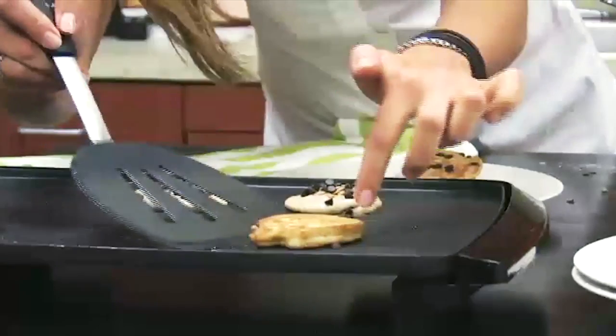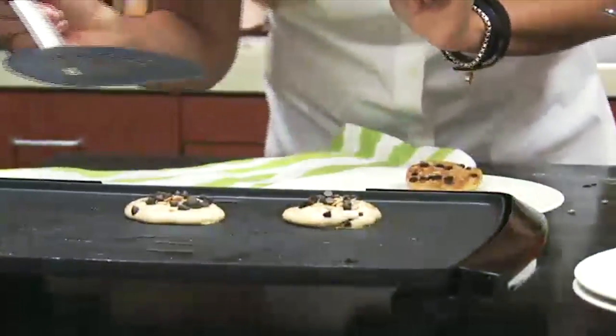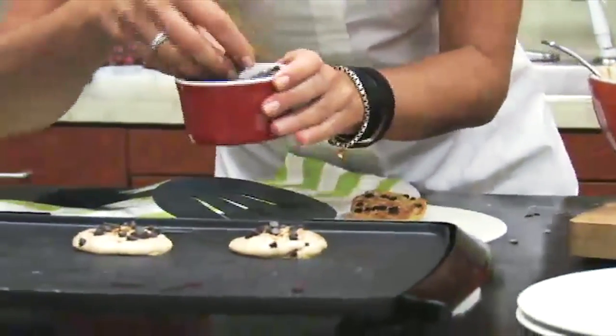All right. So I think this back one is done. Put that there. I'm going to start adding some more chocolate, just because I can.